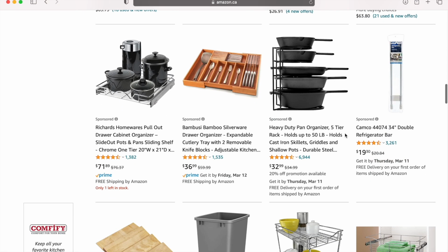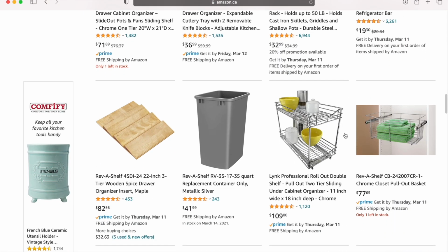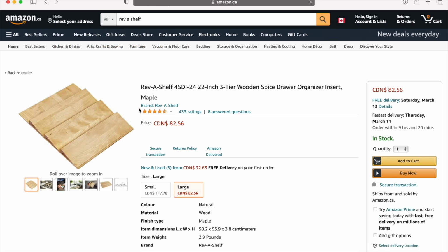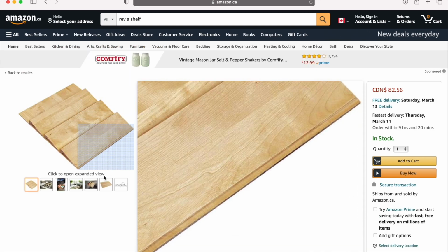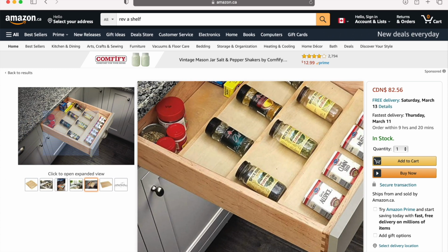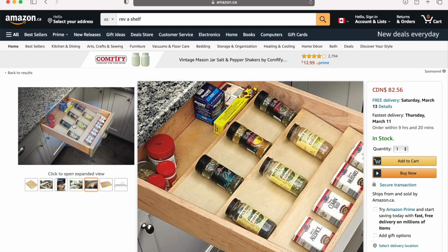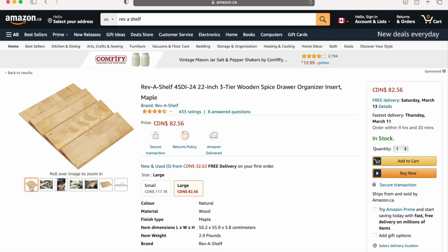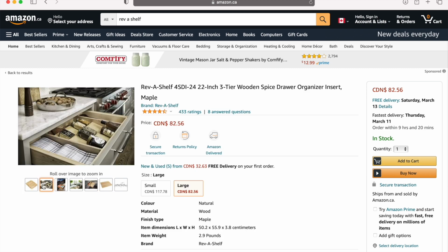Now, the other product I wanted to look at was this right here, the spice drawer insert. This is so convenient if you have spices, and especially if you have a separate drawer that you can use to put this in. I mean, look at that. That is brilliant. I've had one in a kitchen past. I think they're the best way to store spices. Very good quality, easy to install. Bam, there you go. Spices taken care of.